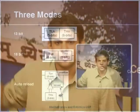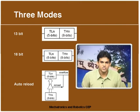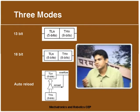So what we would have needed to do in the 16-bit mode was, in the interrupt service routine, the first instruction itself, write load the counter with 60,535. So I will prevent that. But suppose I want to do this automatically. For that I have an 8-bit auto reload mode. But the limitation is it's only an 8-bit timer. It's not a complete 16-bit.